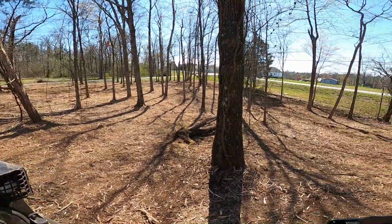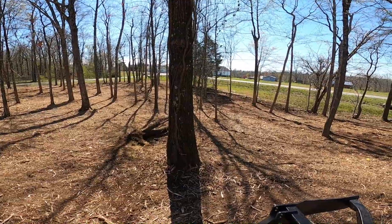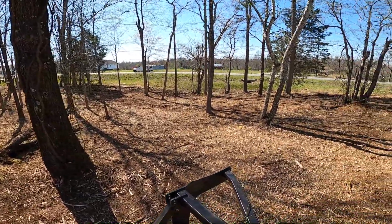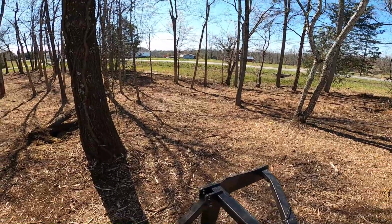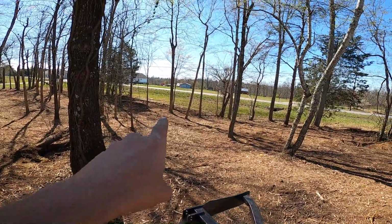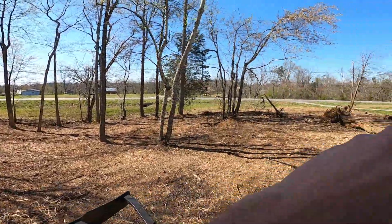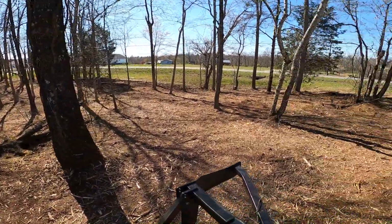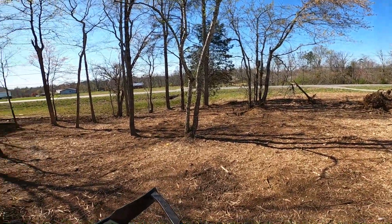Take a look now. So I went back and cleaned up what I pulled out at the edge. So now I'm having to go back down in there and get more out because I pushed it and it slung it out. And I still got that big pine over there. You see it laying down. I'm gonna pick that up, throw it over here, throw it out of the way. So I gotta do a few more things, but I don't like it being so close to the road.